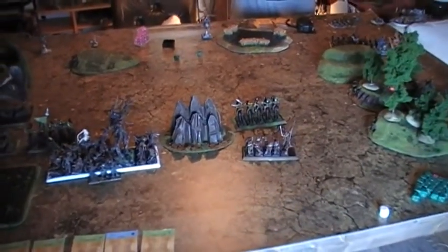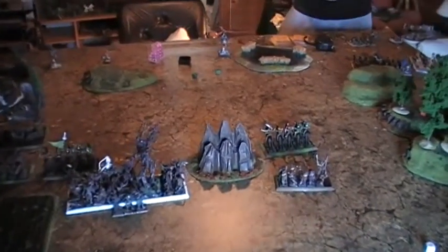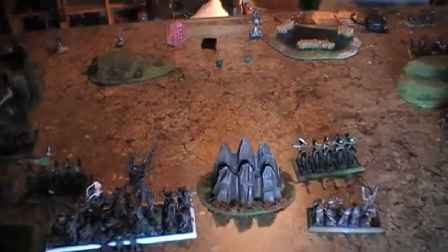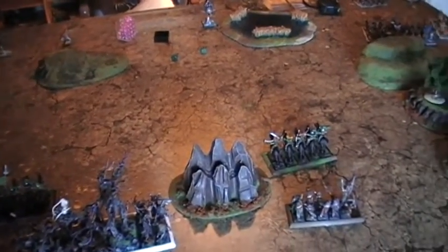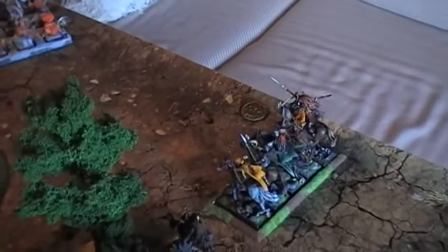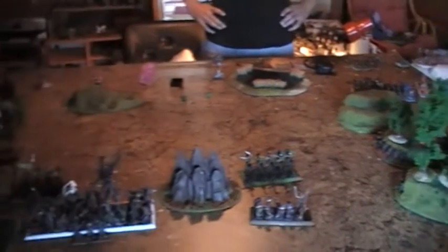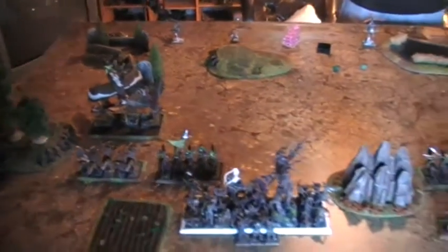This is a 9th Age battle report. The objective is called Secure targets, and we've chosen the targets on each side where the dwarves are heavy on that side, and on this side the Sylvan elves are heavy. So we'll see whether they meet or not.